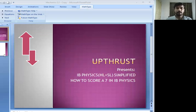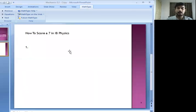So let's begin. What are the things that are necessary for an IB physics student to score well, or to score a 7 in IB physics? First of all, I would say that when you're doing your preparation, physics, in my opinion, should not be taken as such a subject where you have to just mark up equations. It's not so. In fact, if you are going through the equations and you feel like you have to memorize it, chances are that you have not understood the equation properly. If you understand it properly, it will stay in your head without you requiring to memorize it.